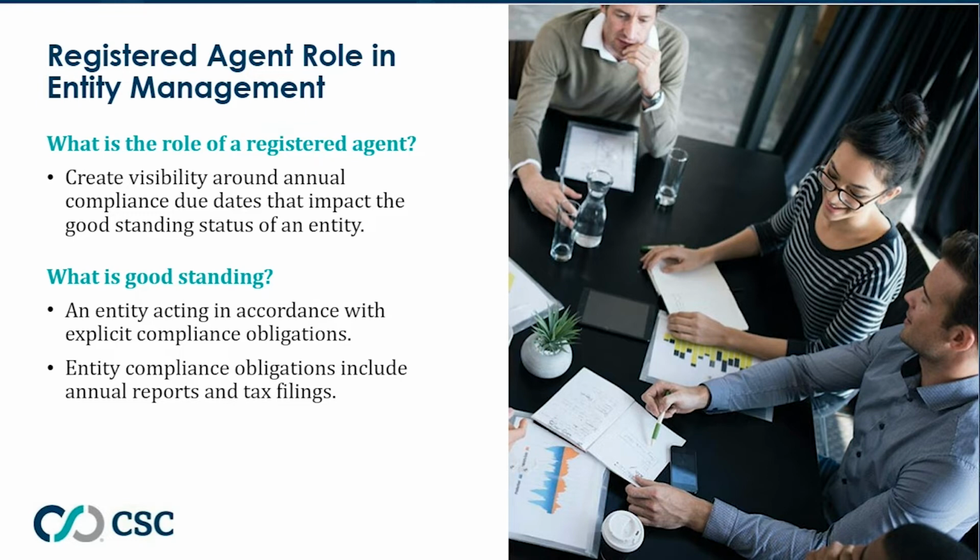Your registered agent really is crucial. They must be able to process your litigation quickly, to be able to provide you with the best tools and insight and information to help you adequately respond to and manage those legal notices that come in and the varying entity compliance standards so that you can manage your business and remain in good standing as effectively as possible.